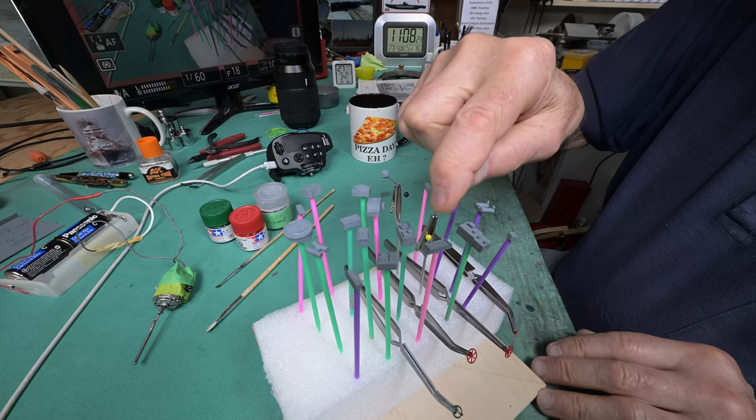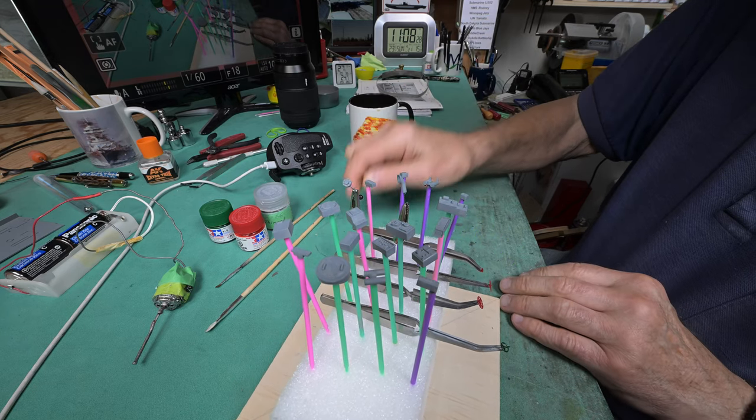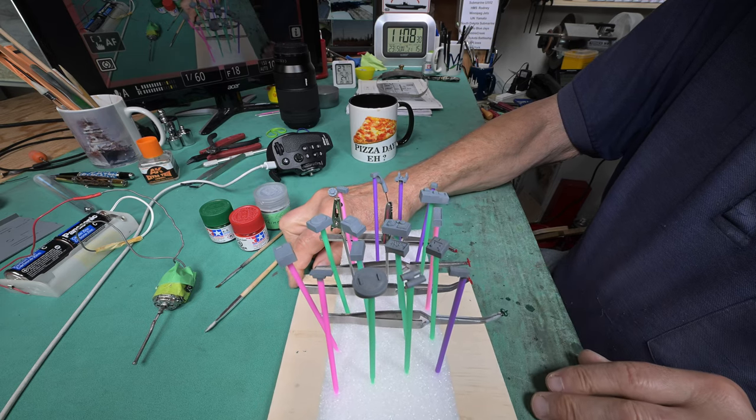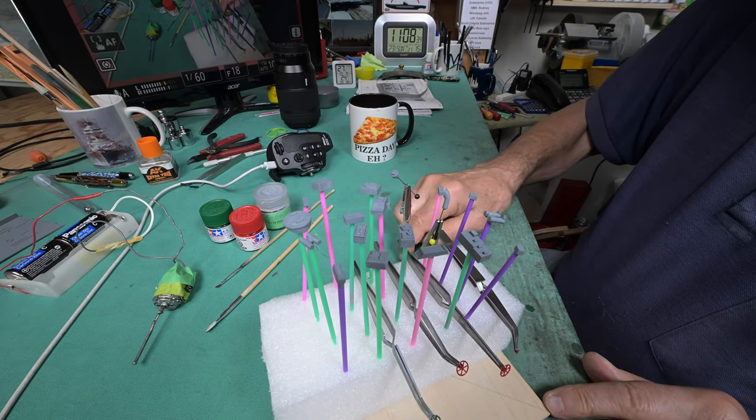Like this piece right here, I did take extra care not to fill the very delicate grating or whatever that is. We'll move in and have a nice close look, but not today.